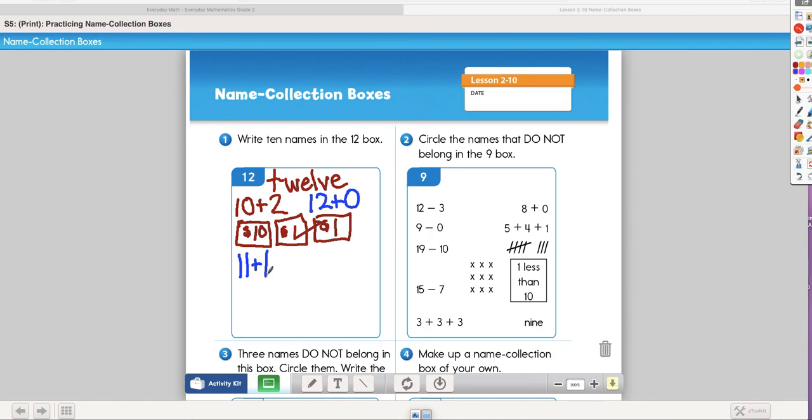Let's go, Tim. A dime and 2 pennies. I can do a dime and 2 pennies. 1 dime and 2 pennies. 10, 11, 12. Very good.